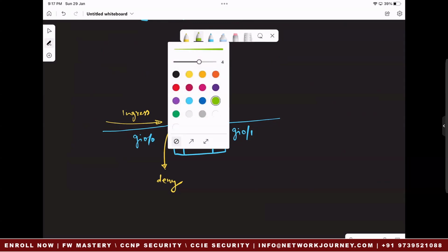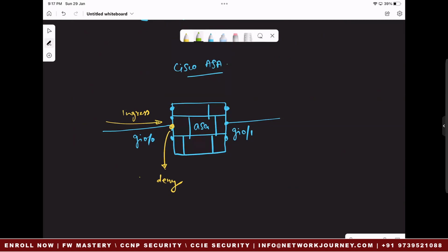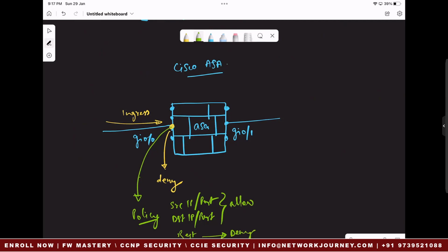Now that's not a good solution, because you will lose the connectivity between inside and outside. So what you would do is add the necessary policy. You would say that if any source IP belonging to this source and this port is going outside, you would like to allow this, and the rest of the connections you would like to keep denied. This is called packet filtering. So you will apply that ACL here. And what type of ACLs do you apply on a firewall? We apply the extended ACL.